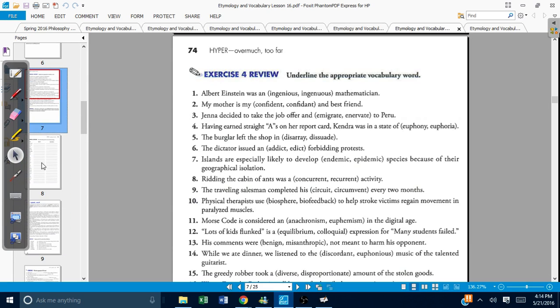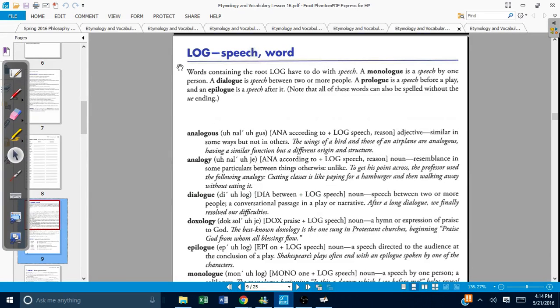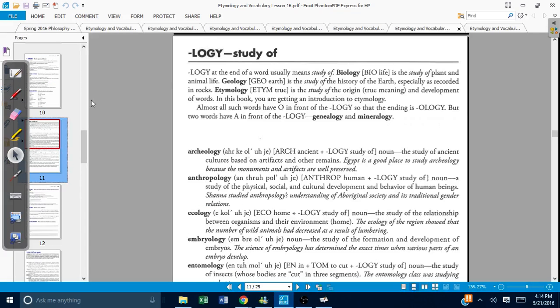Then we have here, this is just a review, but after that we had log, which we just talked about, means speech or word. It can also be spelled loq, L-O-Q. So that's where we get the word monologue, prologue, dialogue, epilogue. All those have to do with speaking in some way or another. Okay, then we had logi, which is the study of.